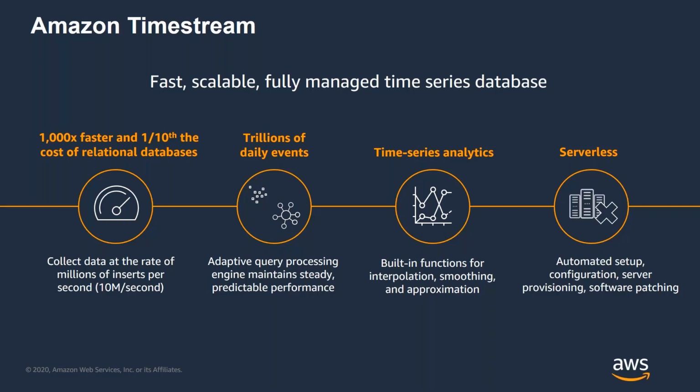Time series data has specific characteristics, such as typically arriving in time order. Data is append only, and queries are always over a time interval. While relational databases can store this data, they're inefficient at processing it as they lack the optimization, such as storing and retrieving data by time intervals. Timestream is a purpose-built time series database that efficiently stores and processes this data at time intervals.